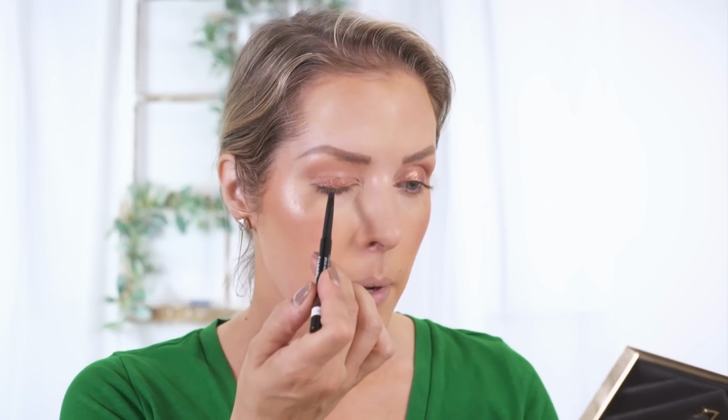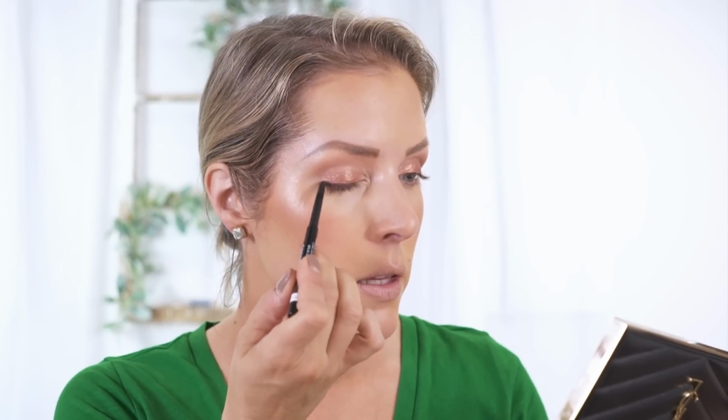Now I am gonna use a little bit of an eyeliner. I got one from Chanel because so many people were telling me that I needed a Chanel eyeliner. So I got Brun Agape because it's my kind of brown color. And I'm just gonna lightly line the lids. I'm not even gonna smudge this out like I normally do.